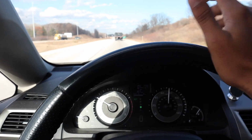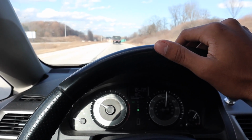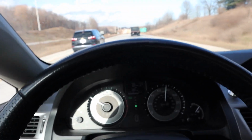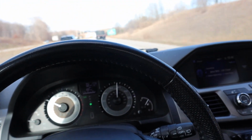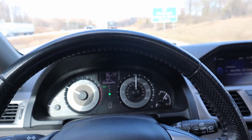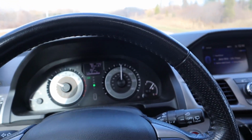Maybe sometimes you do have to go a little over, maybe going 70, 75 miles per hour if the speed limit is 70. So you need to be going a little bit over depending on the situation. If there's a car in your blind spot, you obviously want to slow down. That is the proper way to merge onto the highway.